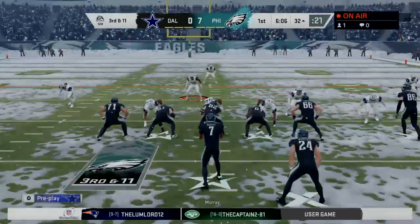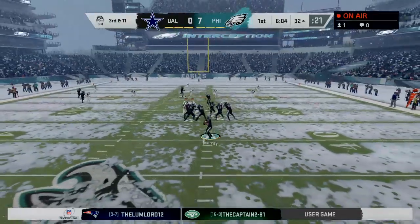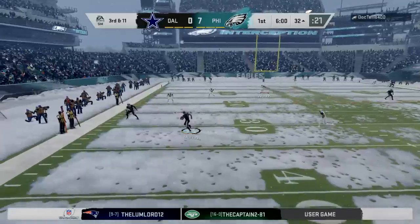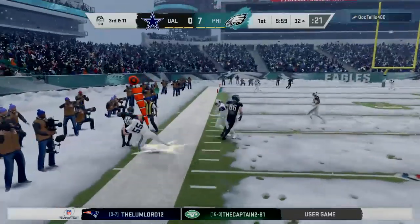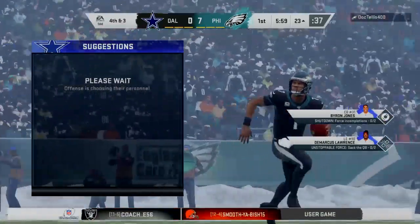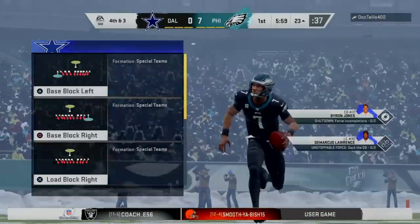This is 3rd and long. Throwing is Murray on 3rd down. Dancing to his left. He may try and run for this. It's a 9-yard pickup on the play, and that's going to bring up a 4th down.